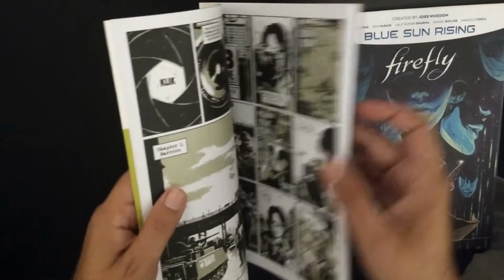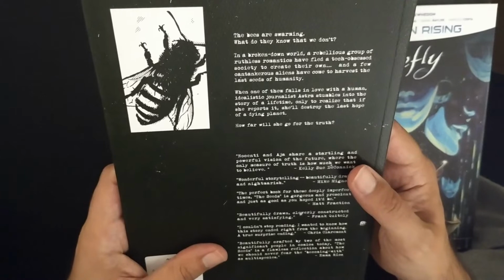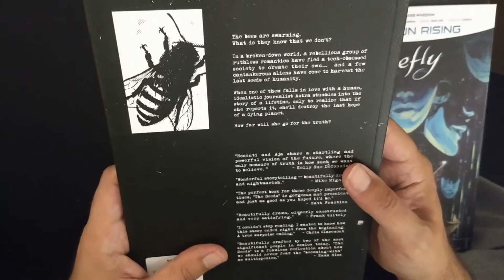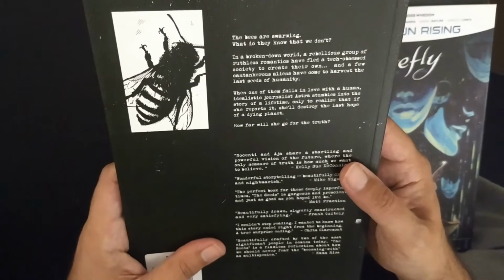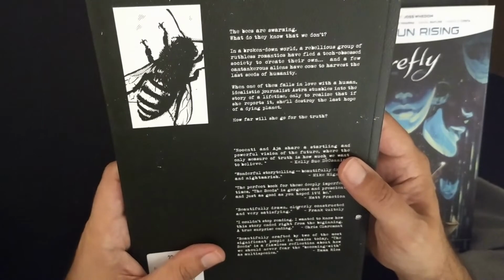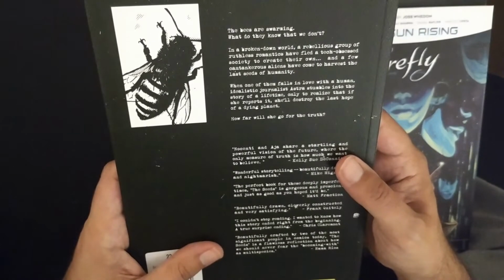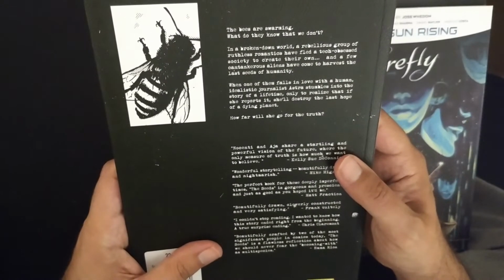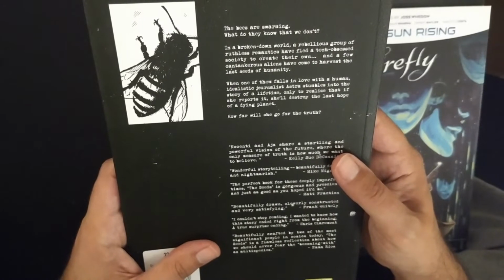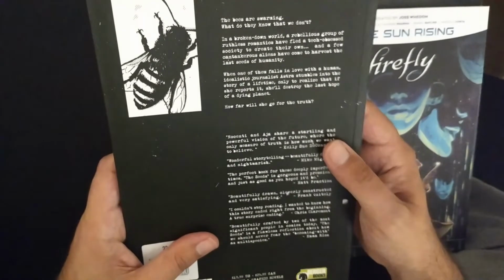So what is this about? Let us see. So the bees are swarming. What do they know that we don't? In a broken down world, a rebellious group of ruthless romantics have fled a tech-obsessed society to create their own, and a few cantankerous aliens have come to harvest the last seeds of humanity. When one of them falls in love with a human, idealistic journalist Astra stumbles into the story of a lifetime, only to realize that if she reports it, she'll destroy the last hope of a dying planet. So how far will she go for the truth?